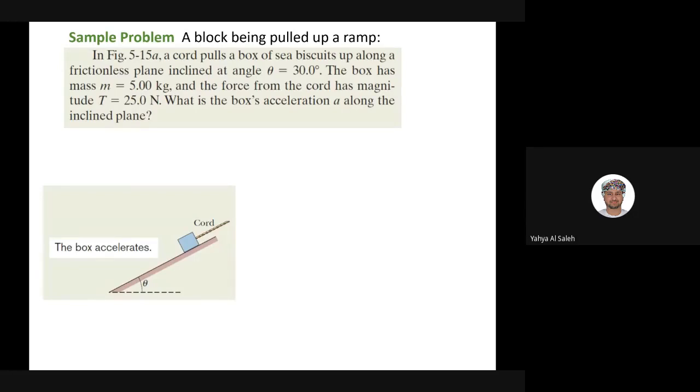In figure 5-15a, a cord pulls a box of sea biscuits up along a frictionless plane. Okay, I don't like sea biscuits. Nabil biscuits. Up along a frictionless plane, inclined at angle theta equals 30 degrees. The box has a mass of 5 kilograms, and the force from the cord has magnitude 25 newtons. What is the box's acceleration a along the inclined plane?